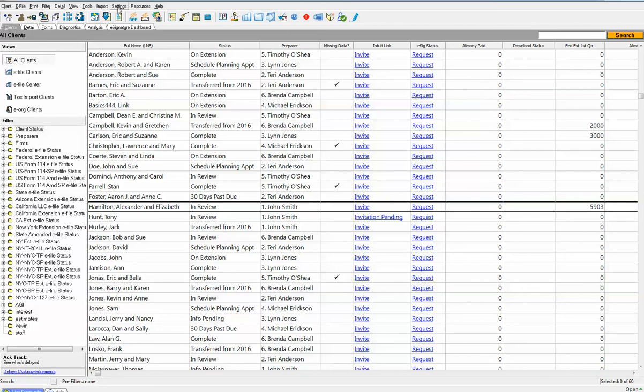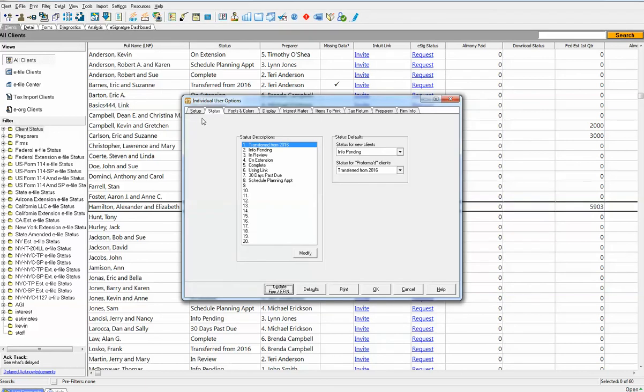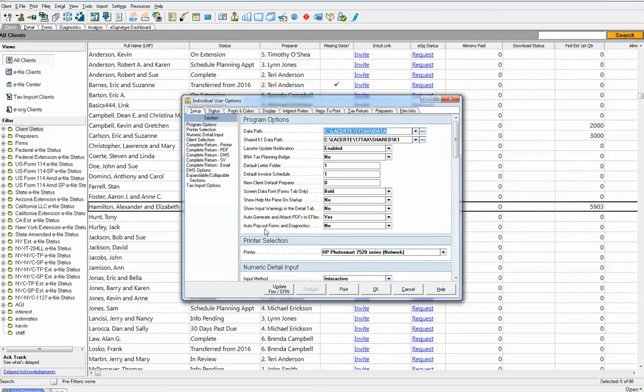In Lacerte, in your settings, options, in the setup tab, there's this one right here that says auto generate and attach PDFs to e-files. Say yes to that. It will eliminate any prior diagnostics that you may have gotten that said, hey, you need to attach this form. It's automatically attached to the e-filed return.